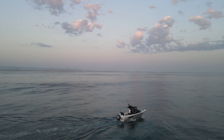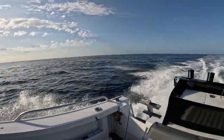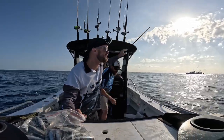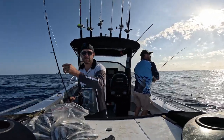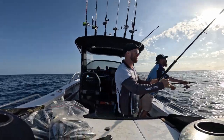All right, no luck at this fad, unfortunately. We're gonna book it out to the next one and hopefully our luck turns around. All right, we just pulled up to mark number 2. Two out of the 3 boats here are already hooked up, so I'm not gonna waste any time. They're jumping everywhere. Let's go. Oh, look at that big one, he's huge.